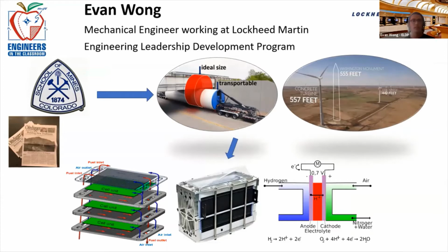So my path in engineering and STEM really started when I went to college. My high school didn't really have that many opportunities for me to get involved. I've always enjoyed math and sciences, but it really started when I went to Colorado School of Mines and started mechanical engineering. Another fun thing is I wrote for the school newspaper when I was there for 2 years. That was actually my first job, and it provided a good soft skills background.